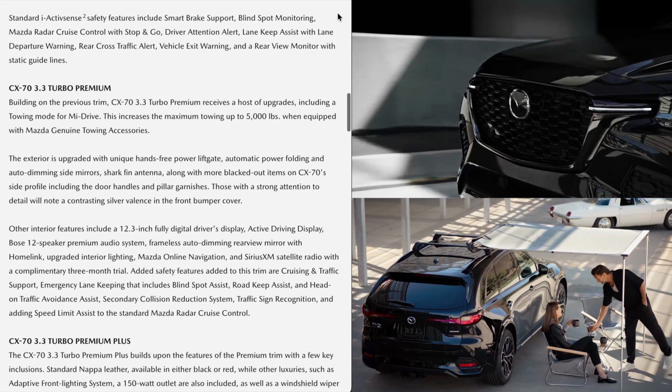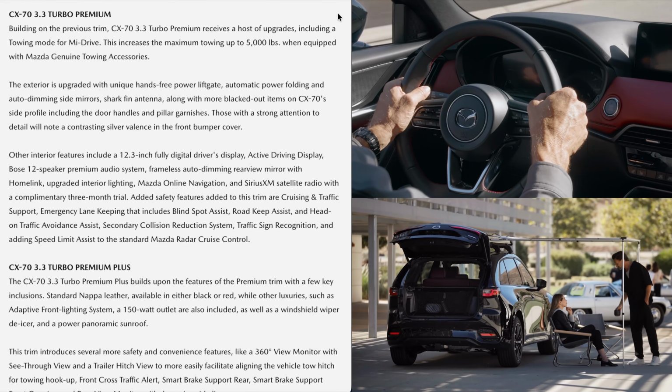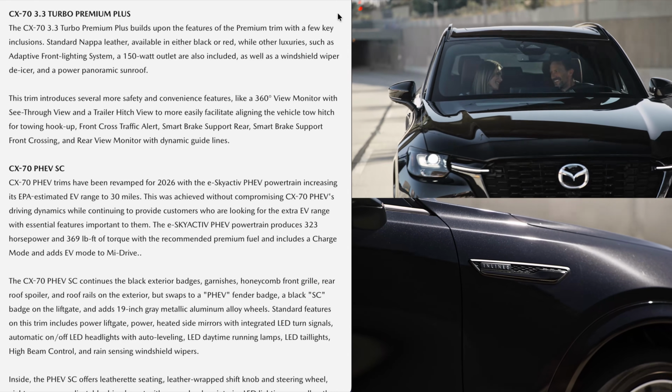And once again, you get even more safety tech features. So yeah, Mazda is smart. Each trim level is worth considering, depending on your budget. Then we move on to the next powertrain, which is the plug-in hybrid, which they have updated the trims. We have the SC and the SC Plus.